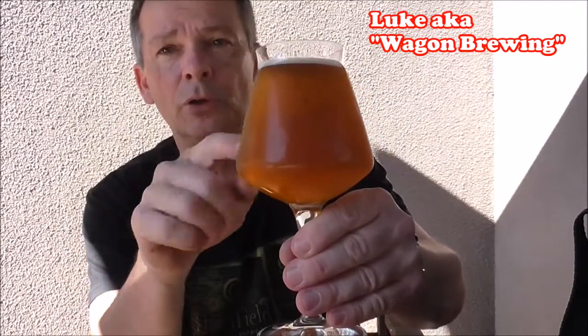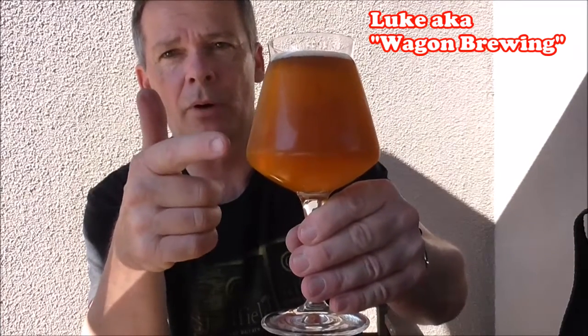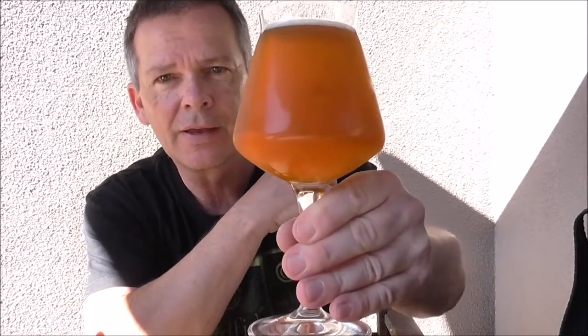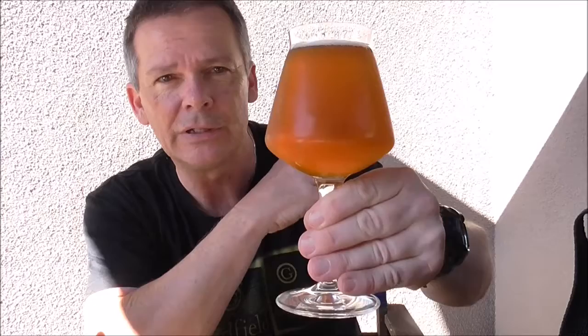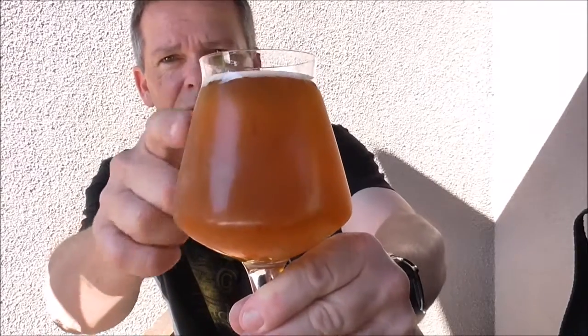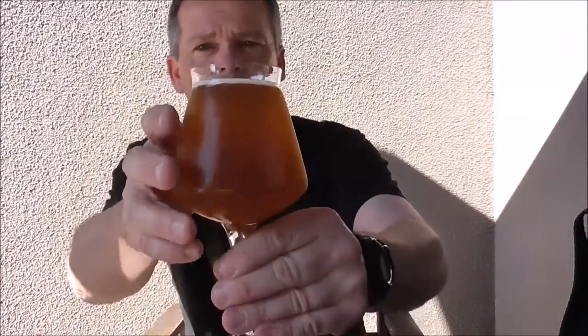So look at that beer, it looks absolutely stunning. Also, you guys may have noticed I've got a new glass, courtesy of Luke from Wagon Brewing. He picked up a whole lot and asked me if I wanted one, and of course, twist my rubbery arm, I said yes. So it's a Tiku glass. It's a beautiful design, long stem, and it narrows in and then sort of comes out. So you guys will be familiar with these glasses. So cheers Luke, and cheers Chris.